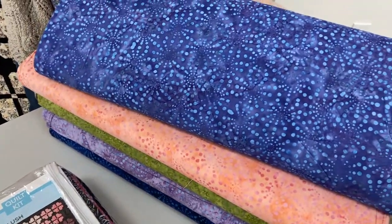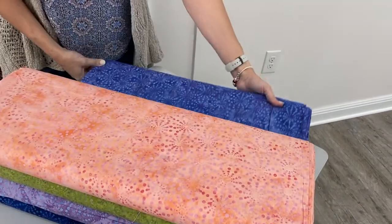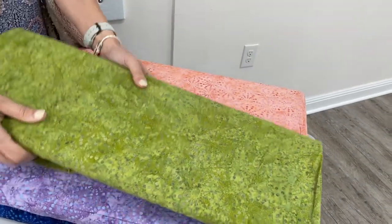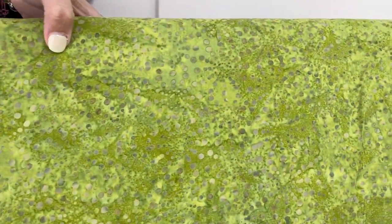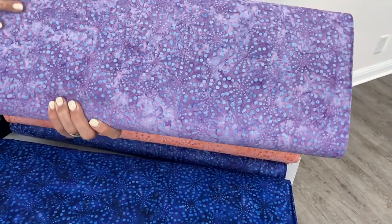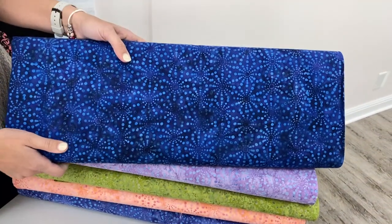Next up, we have a few new batiks by Malam Batiks, which is the Jenny Beyer Studio batiks for RJR. I believe these are all the same pattern, so I will just quickly run through the colors for you. That one's pretty. Now this one, it's a little hard to see the dots. They're a little taupey on that lime green. And then we have a lavender with blue, and a royal blue with slightly brighter blue.